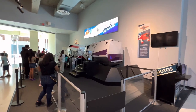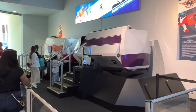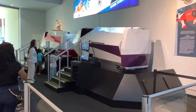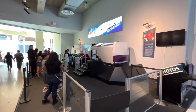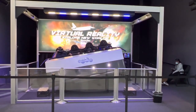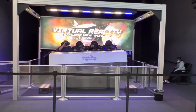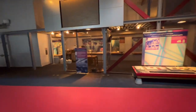There's people yelling at them. The virtual reality must be real in those things, man. Oh, it's gotta be fun. Turn it back around. Yeah. Virtual reality, explore new worlds. Crazy, just put goggles on. Landing, they're landing. Cool. I'm so sad, one of my favorite exhibits was the earthquake one.